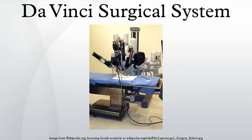The Da Vinci Surgical System is a robotic surgical system made by the American company Intuitive Surgical. Approved by the Food and Drug Administration in 2000, it is designed to facilitate complex surgery using a minimally invasive approach, and is controlled by a surgeon from a console. The system is commonly used for prostatectomies, and increasingly for cardiac valve repair and gynecologic surgical procedures.